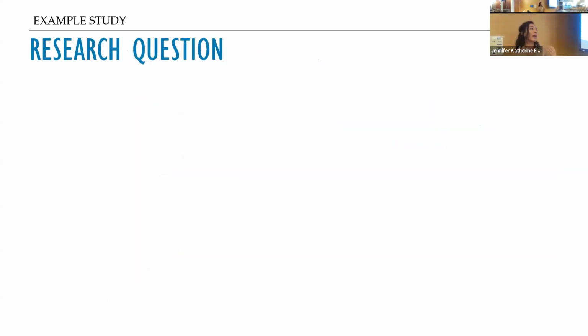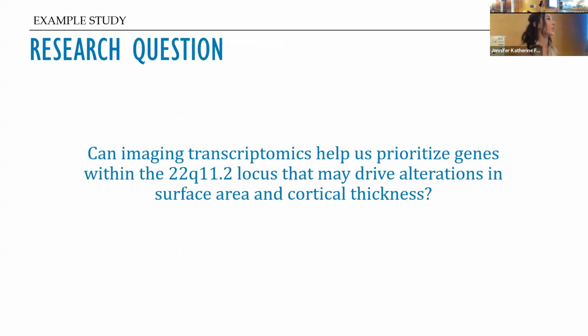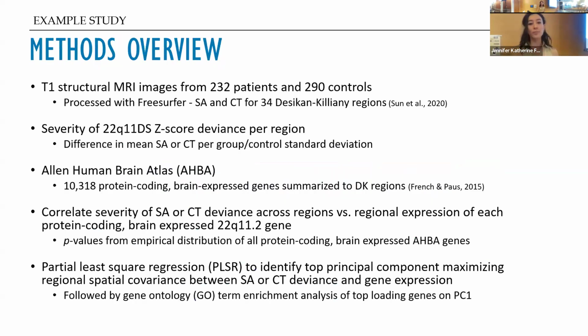So for us, knowing that this deletion is really highly penetrant for a lot of psychiatric and neurodevelopmental disorders, even though most individuals have this very similar set of genes that are deleted, there's still a lot of genes in there. So the question is, what genes in particular might be driving some of the phenotypes that we're seeing? That was the question we had at the time. So we decided to try using an imaging transcriptomics approach to help us prioritize genes within the locus that might drive some of the differences we were seeing in terms of structure.